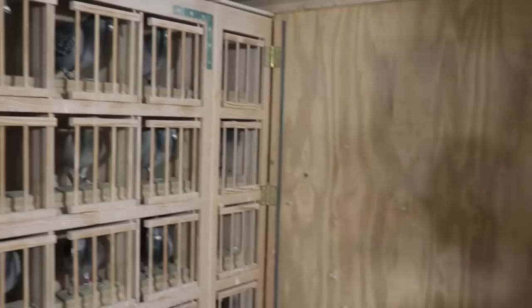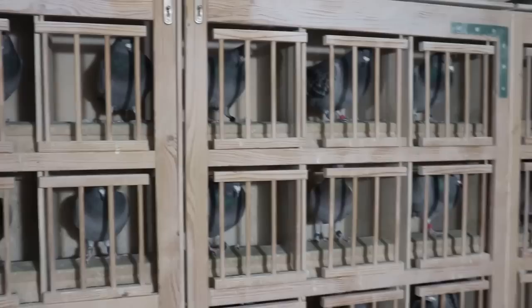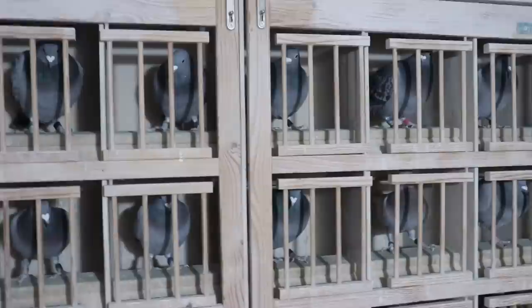So this here would be your section with your widowhood hens. Yes, this is the loft for the hens. How long have they been in the individual boxes? They sit down the whole day there. As soon as you take them away from the cocks, you put them in these boxes. Do you ever feed them in the boxes? No, I feed them on the floor.